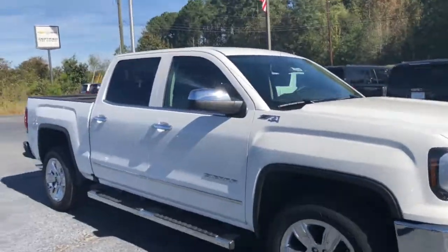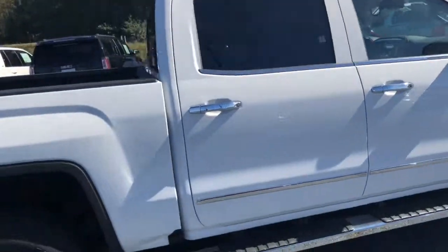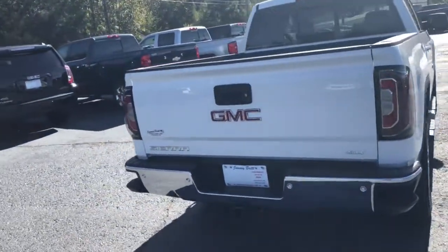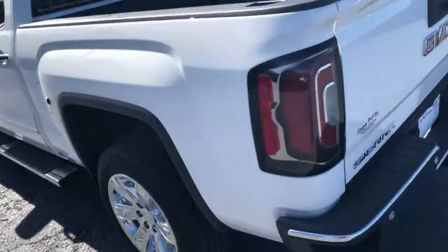I just wanted to shoot you this quick video of this beautiful 2018 Z71 4x4 GMC Sierra. As you can see, it is still here and available, waiting to be parked in your garage or driveway. Give you a quick look on the inside.